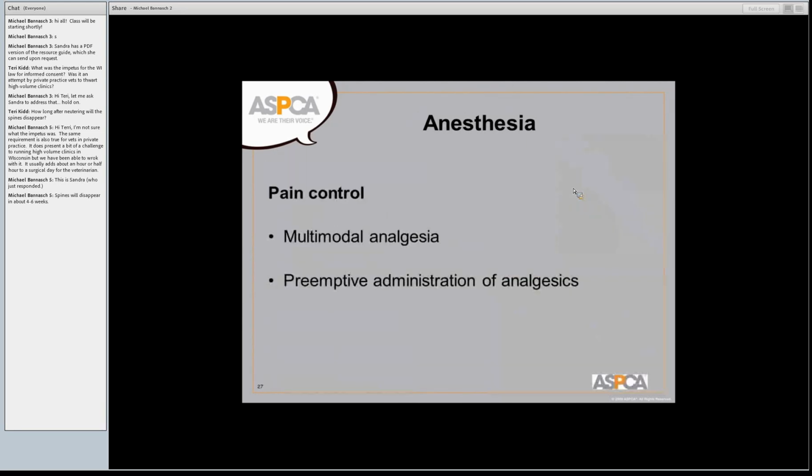And these are two very important phrases. Multimodal analgesia is combining multiple pain control agents into a single protocol. And this greatly improves pain control and stress control in animals that are going to be spayed and neutered. But what you can do with multimodal analgesia is use less of each drug, because it will act synergistically and minimize the negative side effects of each of those drugs.